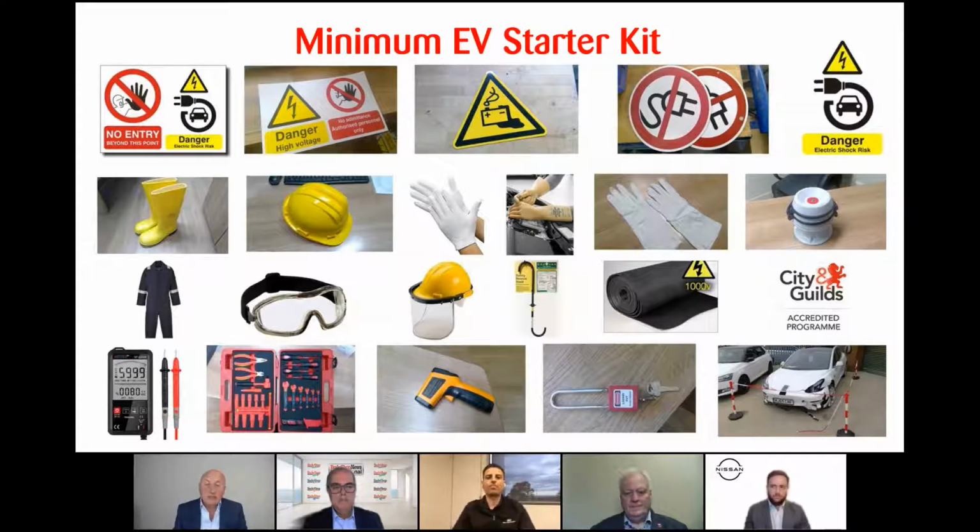Really think about the training you're investing in. For your staff, as we said earlier, all staff will need training. And then coming along the bottom row, a multimeter so that you can always test the electric charge that's available, an insulated set of tools with insulated handles, and an infrared thermometer. This allows you to check for chemical reactions in batteries, especially for signs of thermal activity.